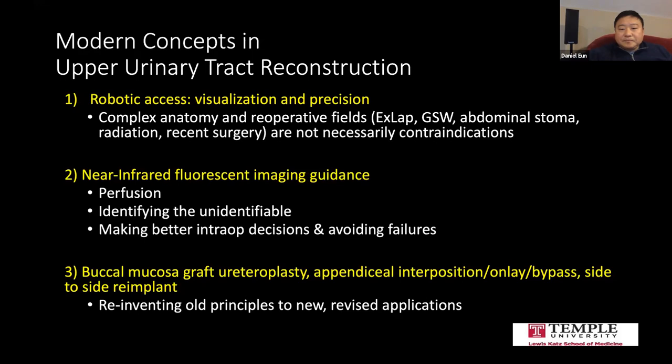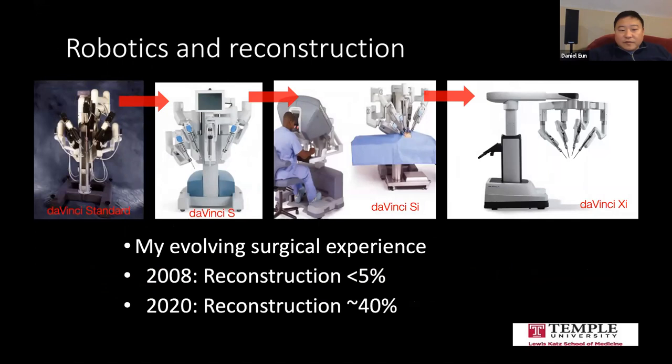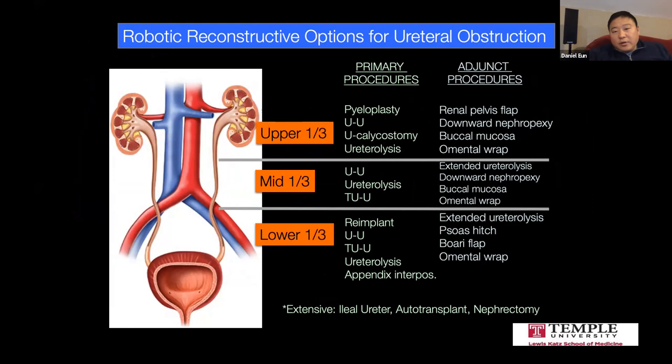As the robotic platform has changed over the years, I mentioned earlier that my reconstructive volume has gone up, and really our capabilities have gone way up with increased and improved tooling of the robot. It's just a better instrument. It's able to roam through greater areas of the abdomen.